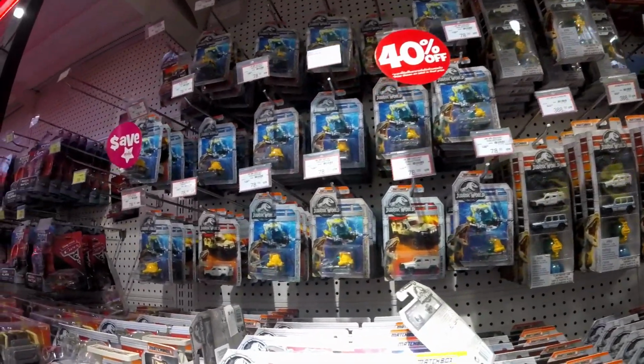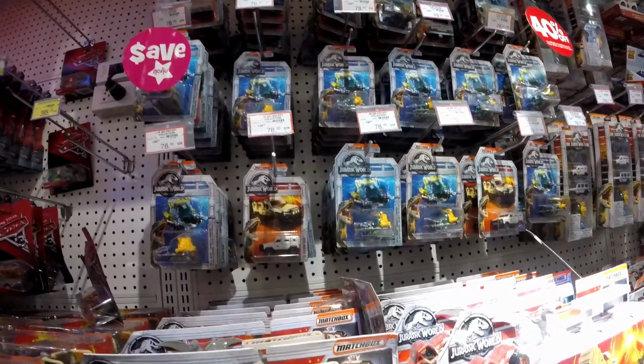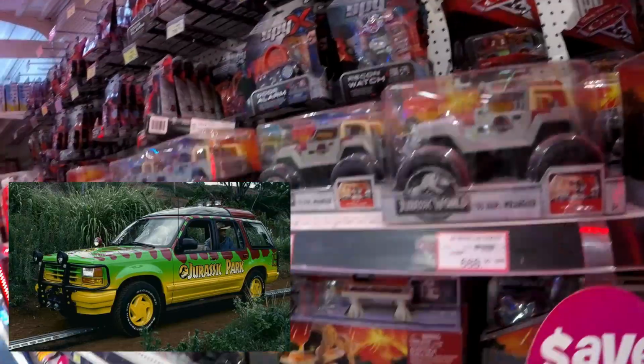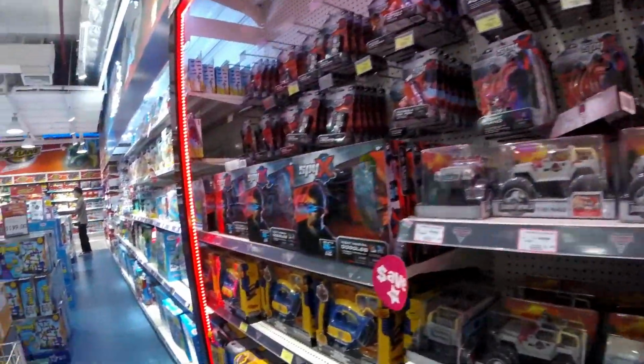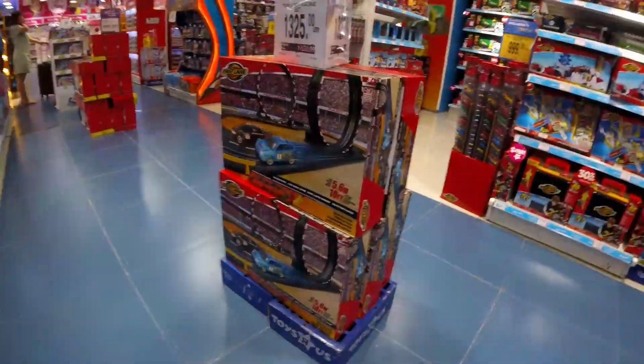So this brings us to the Jurassic Park Matchbox section, and the one casting I was looking for was the original Jeep that you see in the original Jurassic Park movie, but just like all the other times, I haven't seen it. It's pretty much bought out every time I get here to look.